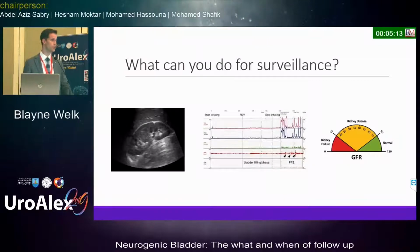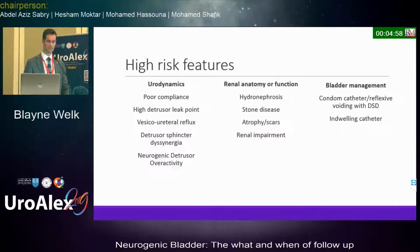So what can you do for surveillance? For neurourology, really there's 3 tests you can do for surveillance. You can do renal imaging, which usually is a renal ultrasound. You can do urodynamic studies, and then you can assess renal function and get an assessment of the patient's GFR. So how can you use these across the different disease states? Well, first thing to know is that there's various different conditions out there that would make someone a little bit more high risk.